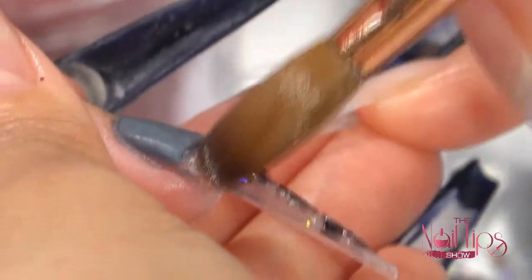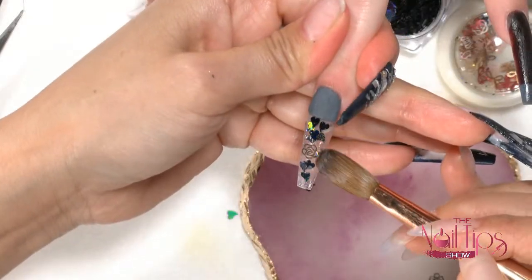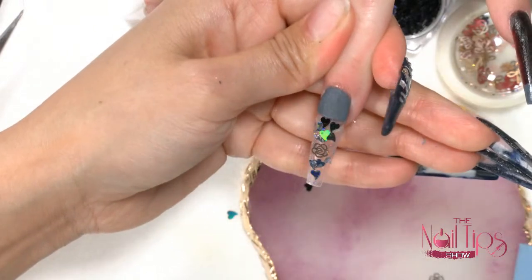Yeah, I just love it. Wet your surface a little bit and just add those flakes. Because flakes are so thin too, it's a great way to add depth to the nail without adding too much powder. So you keep the nail thin.